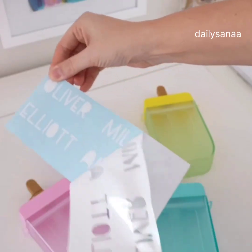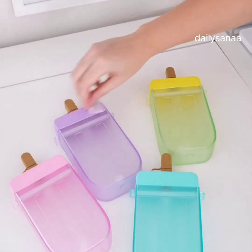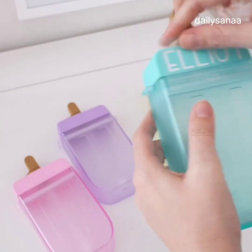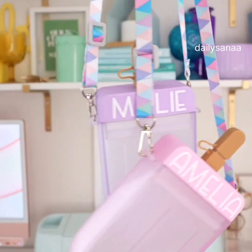I cut out the names in Oracal 651 using the font Cozy Caps, and I'm cleaning the area with rubbing alcohol before I add them on. They transferred right onto the water bottles super easily, and they look so nice with the white letters. Once they were all done, I added these little lanyards that also came with them, and these make the perfect summer party favor.